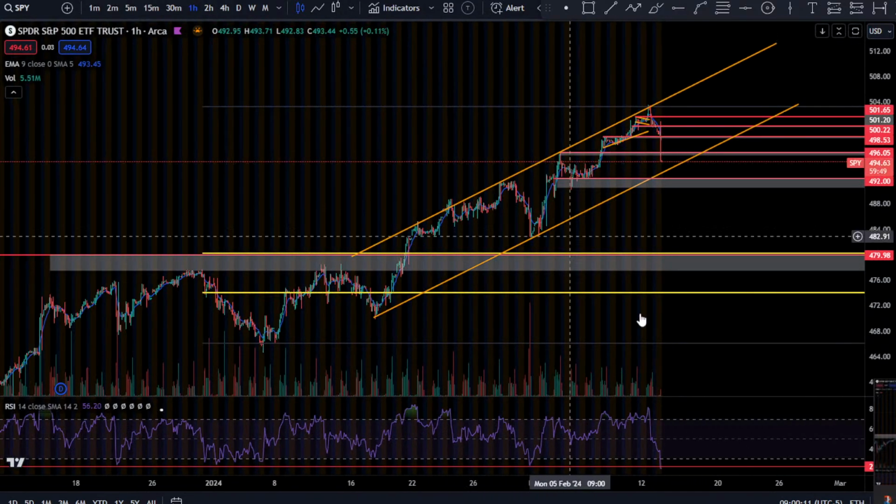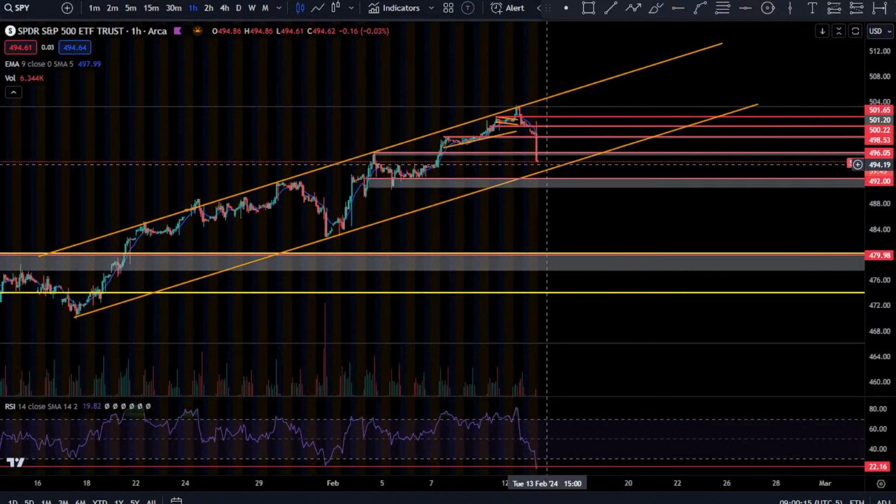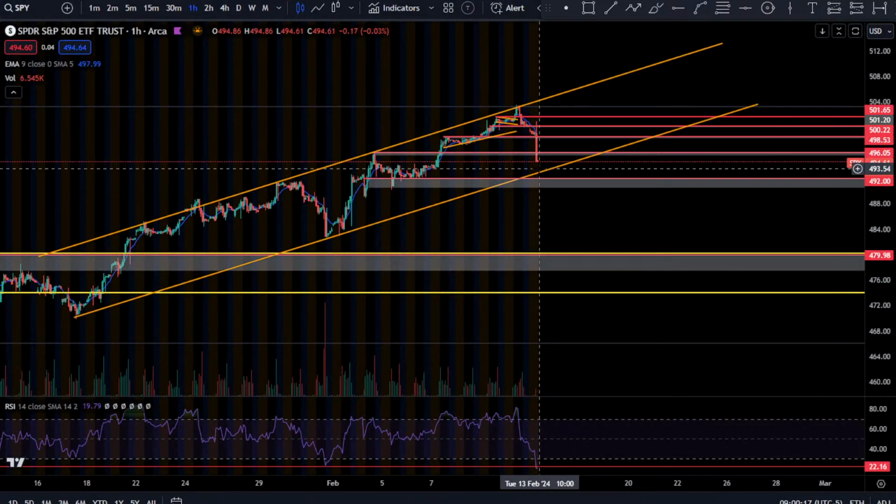This is on the hourly time frame. You guys can see we are already oversold. I do think any bounces will be sold after getting this. Just putting it out there. We're going to have to see. We did have a hot CPI, so that is something that's going on there.